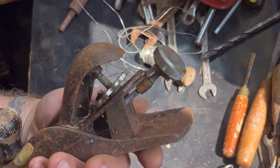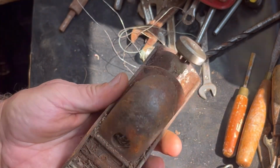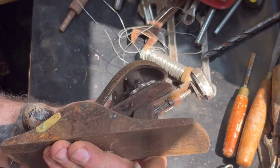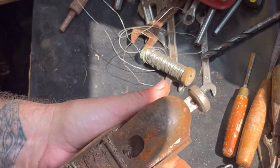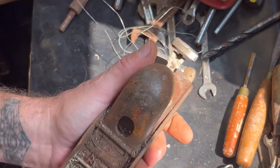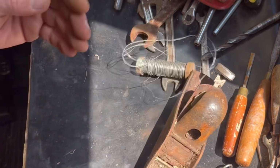Look at the muck on that. Looks like a Stanley. Doesn't say Stanley on it, but an interesting little plane. I'll clean that up and we'll have a look at it in the future. If it's no good, I'll probably keep a few spares of it, to be fair. So there you go. That's that tool haul.